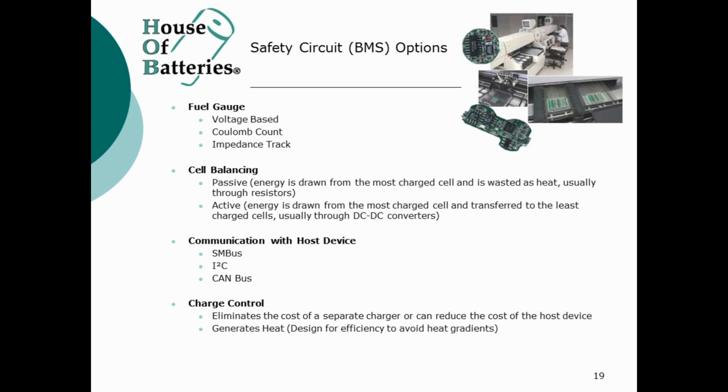Cell balancing is another option, and is almost necessary for any more than 2 or 3 cells in series, or if you're using lithium iron phosphate, it's definitely a must. Two ways of cell balancing are passive, through the use of resistors, which is a less expensive method but generates heat, which can age the cells prematurely. Active cell balancing does cost more but doesn't generate the heat that the resistors do in a passive system.